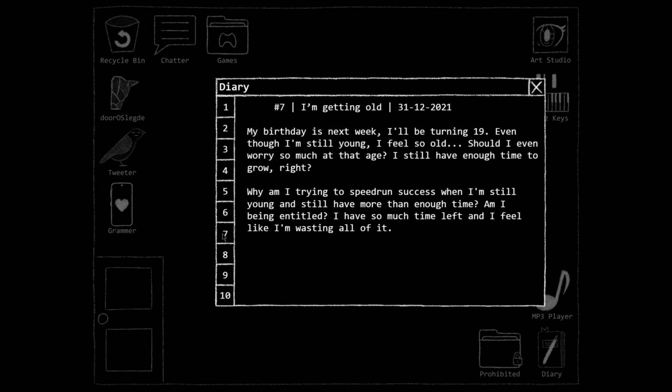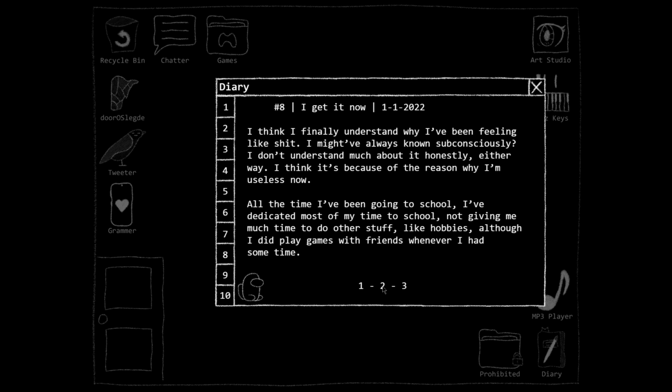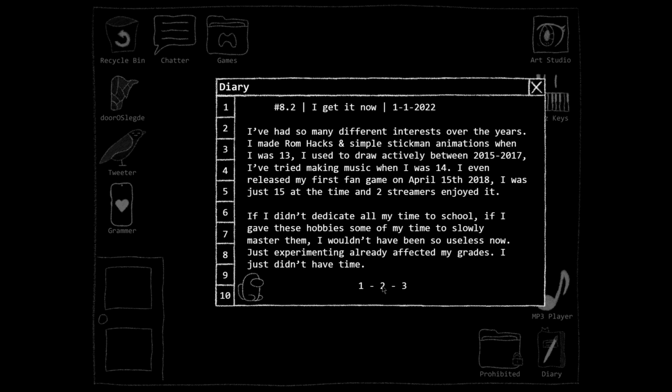However, with their birthday approaching, they reflect on the time they've wasted up until this point. This is followed by a swift realization that while they have had hobbies over the years, having to focus on school prevented them from pursuing those hobbies, but also that spending time on those hobbies impacted their school grades. The animations, the music, the art, the game development, they never spent enough time on any one thing to develop the skill further. But how could they? They were never given an opportunity to do so.